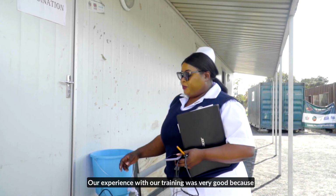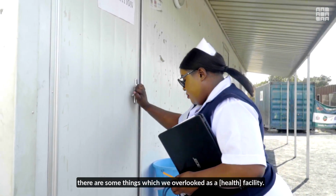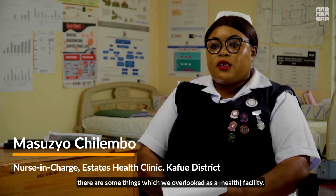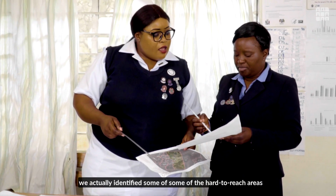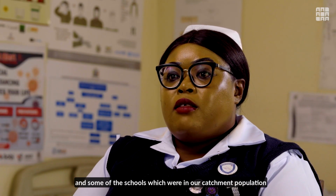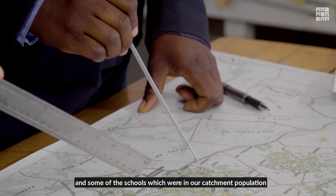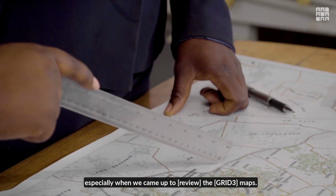Our experience with the training was very good because there were some things which we overlooked as a facility, but having undergone that training, we actually identified some of the hard-to-reach areas and some of the schools which were in our catchment population, especially when we came to the mapping.